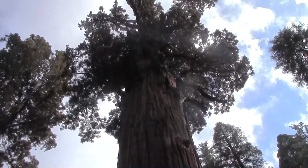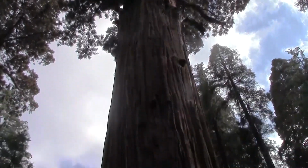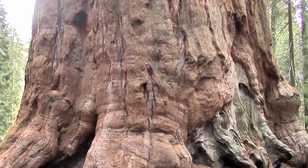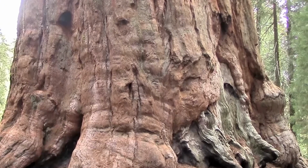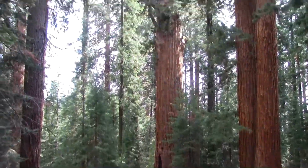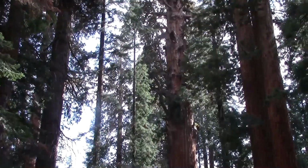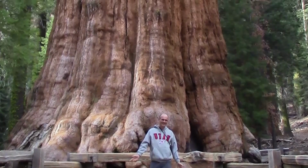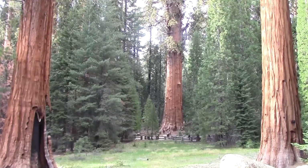And biggest of the big by sheer mass is the General Sherman tree. It's 102 feet around and over 36 feet across at the base. Not the tallest, yet Sherman still towers 280 feet high, king of the trees in the park's giant forest grove. It's thought to be over 2,000 years old. It's just phenomenal. It's one of those things that photos don't do justice to. You have to see them.